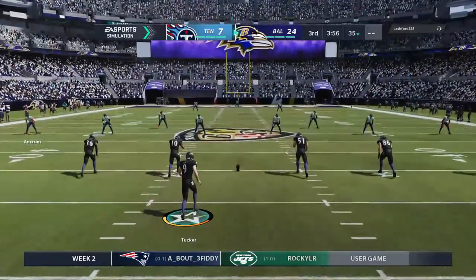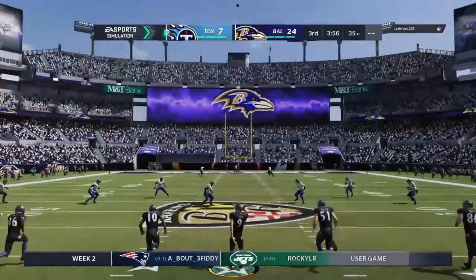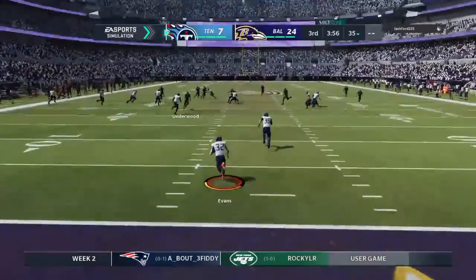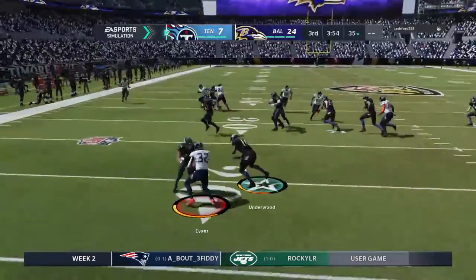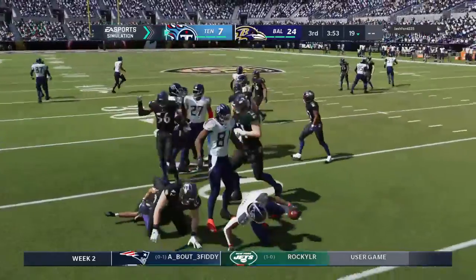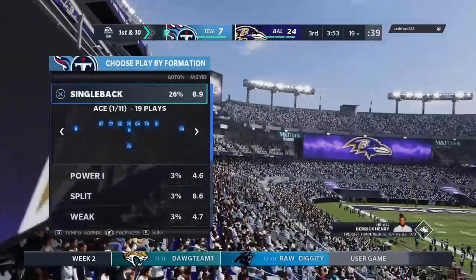Tucker now to kick it away following the touchdown. Now this will make it into the end zone. And only able to get this to the 19, so probably should have opted for the touchback.